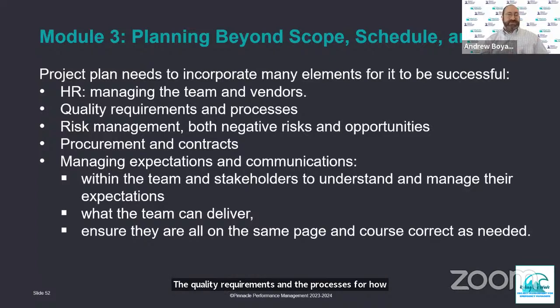We're going to look at the risks associated with that project and how we're going to manage them, both the negative and the positive, those that are opportunities. We're looking at how we're going to procure our goods and services, staff, any borrowed resources outside of the immediate ones that are assigned to the project, and then the contracts that are associated with that. And then we're going to manage expectations and communications with the team and with the stakeholders who may not be part of the immediate team, to understand and manage their expectations over the period that we're managing that project, what the team can deliver on, and ensure that everyone is on the same page and that we course correct as needed.